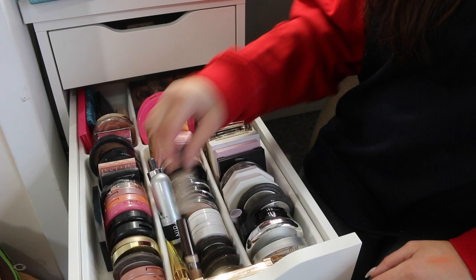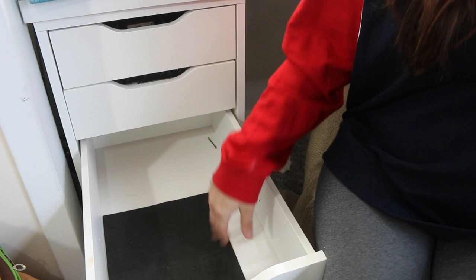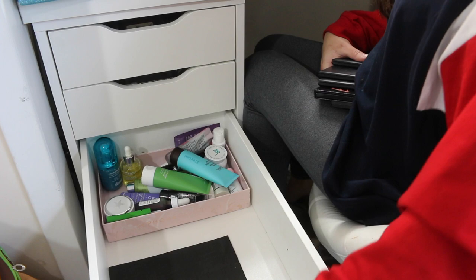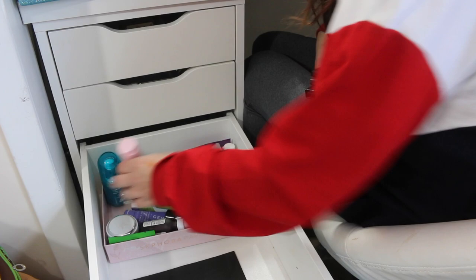That's much better. All right, so let's get to the palettes. What I think I'm going to do is put all my face masks back here because I don't use those all the time, so it's not something I need to grab consistently. And this way it has something for the palettes to lean against so they're not all falling. To pull out this drawer all the way to get a palette back here is going to be so heavy, so I don't want to do that, so I'm just going to organize this a little bit.